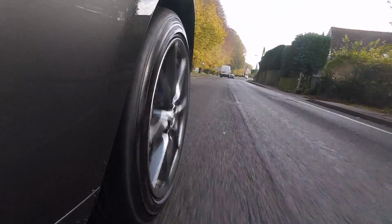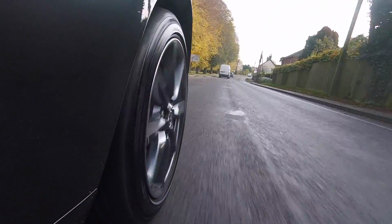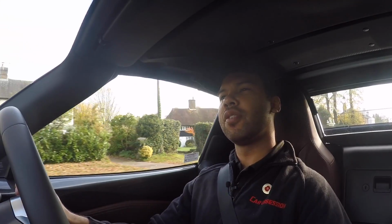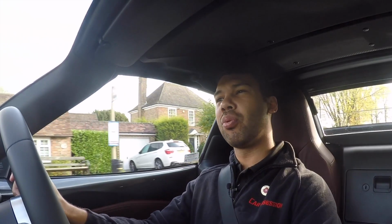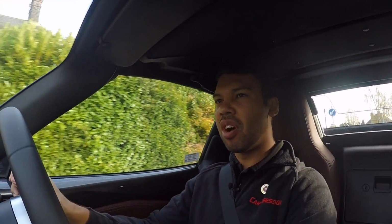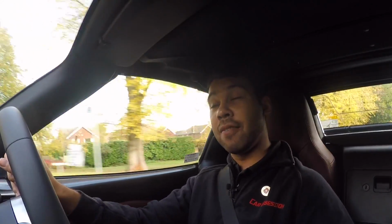It's not bad. You can hear a bit of road noise from these alloys, but it's not deafening. There are a few squeaks coming from above my head, which I wasn't quite expecting, particularly in a new car. But apart from the road noise and that squeaking, it's not too bad in here. It's not quite as quiet as I was expecting, if I'm going to be honest. But let's face it, this car is made to be driven topless.